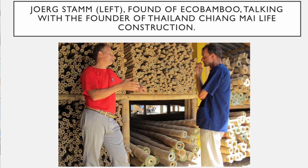So how would we get something like this into the community and get it accepted? Well, we've read about this in our papers on how we can use alternative building materials in developing countries. These 2 gentlemen here are both founders of schools and programs in different countries. The one on the left is working with Eco Bamboo in Colombia, and on the right we have, in Thailand, the Chiang Mai Life Construction. There they are in Colombia in front of Eco Bamboo's storage area where they store all their different structural bamboo that has been graded, where they've created a grading system just like you would grade lumber.